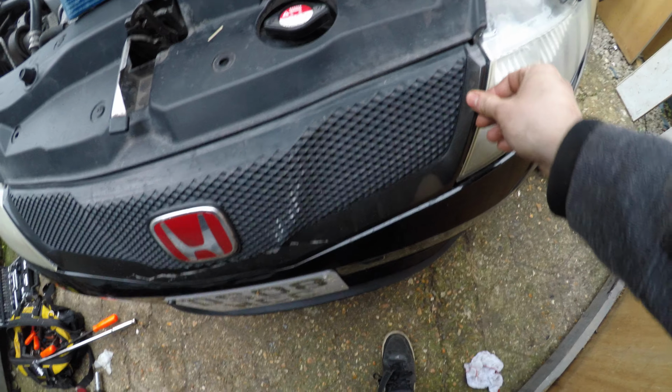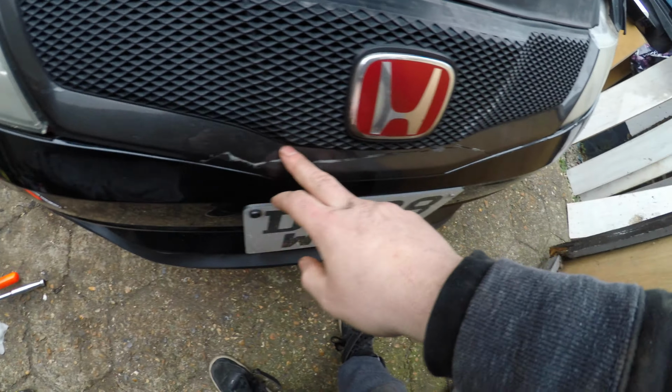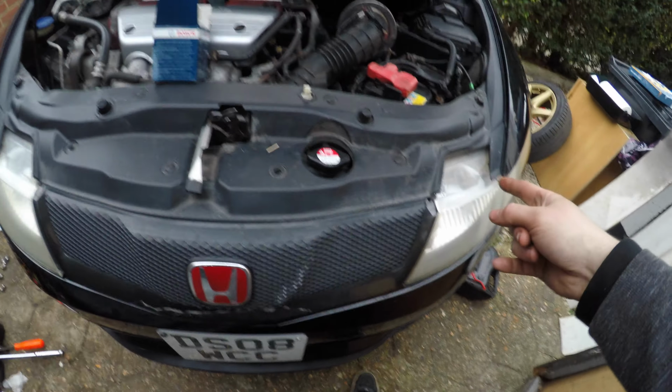Yeah, and this grille definitely needs swapping over with my other one. Change the badges over. Nice big old crack through there. So the headlights, they've seen better days, but we've got new headlights that we can swap over with the HIDs as well, so that would be pretty cool. I reckon that's going to come out really nice when that gets done.